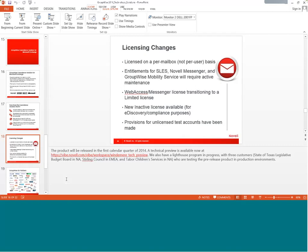And then the last change that we want to reiterate here is we have made changes to the license to more accurately spell out the capabilities that you have and the rights that you have as an organization to utilize test users and test systems. And I'll refer you to that license agreement and the communications that you'll receive shortly on that for further details.